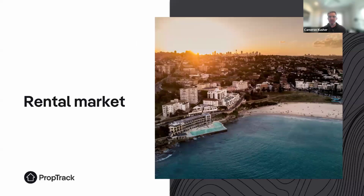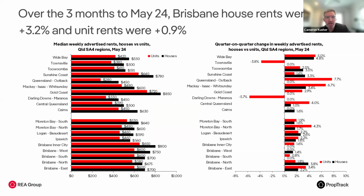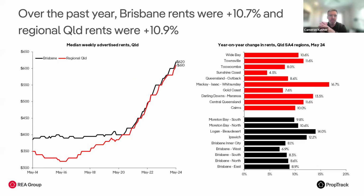So let's have a look at what's happening in the rental market. If we look in Brisbane, over the past 3 months, you can see house rents have actually grown at a faster pace than unit rents. And you can see that rents are quite high right across the board. If we look at Brisbane rents versus regional Queensland, rents have increased at a slightly faster pace over the past year. You're looking at $620 a week for rent in Brisbane, $610 in regional Queensland. Mackay Isaac Whitsundays has seen the strongest rental growth.